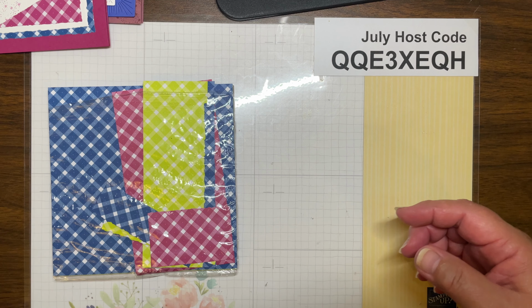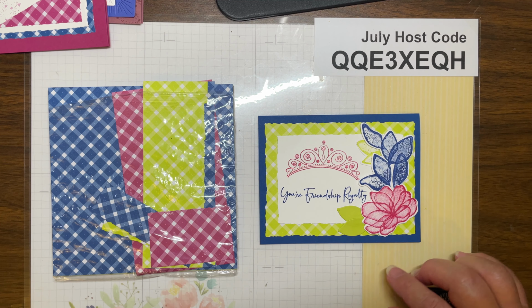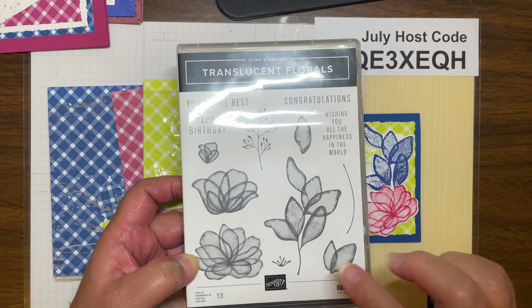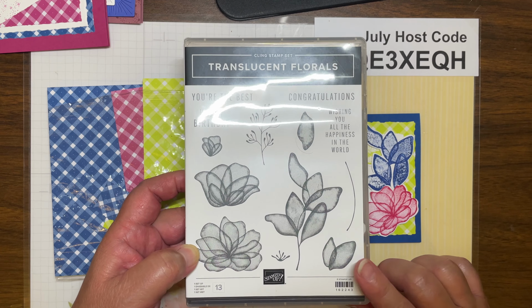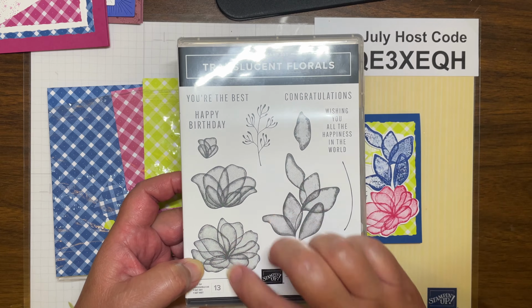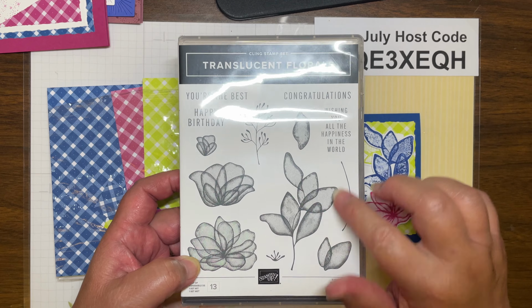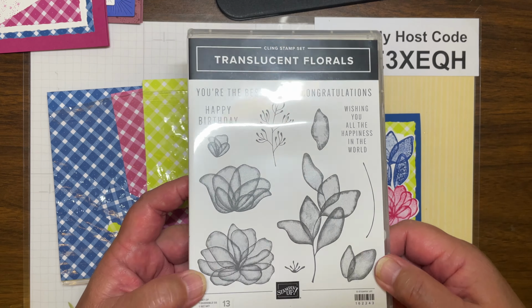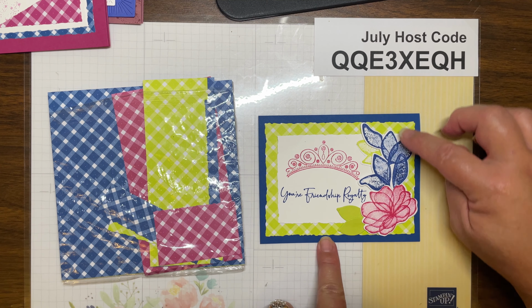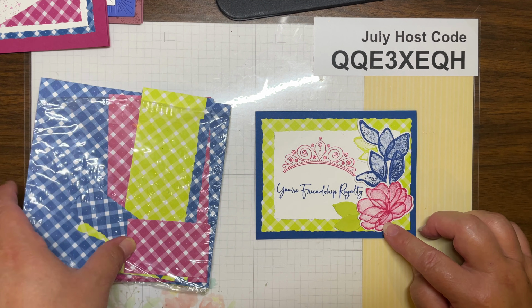And for my next card, I used the same paper, but this time I also used another stamp set. Isn't this pretty? This stamp set is called the Translucent Florals. We were able to get it when we did Creativity Now. This is not available yet, but it will be available in the upcoming mini catalog. I love this. There's a technique that we did using this, and I'll show this to you later when I focus on this stamp set. It's very pretty. All right, so this is what I did here. And then I added the crown, and then I put Your Friendship Royalty, right?